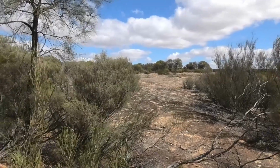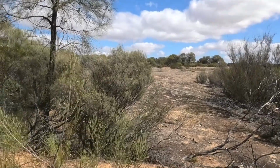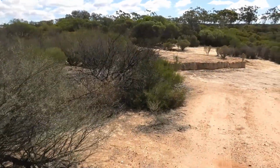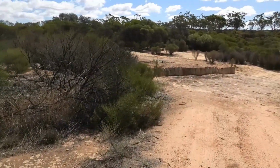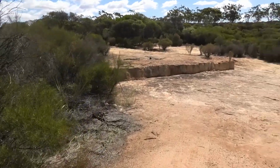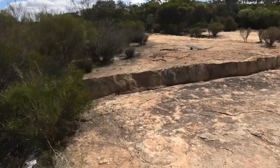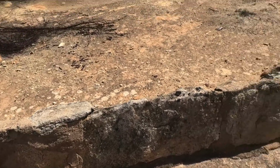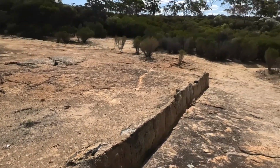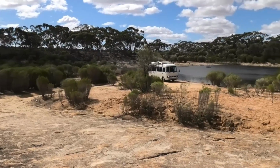And near where we're parked there is a bit of a rocky area through there to explore. I'm pretty sure this would be an interesting place to have a wander around in wildflower season. There's likely to be quite a bit of native wildflowers around here. You can see some of the old diversion wall here. It's meant to gather water from the rock as it comes down and direct it into the dam.